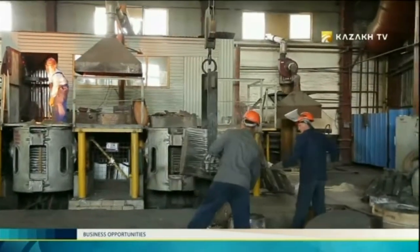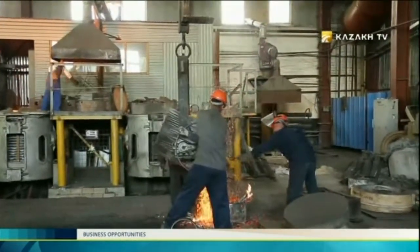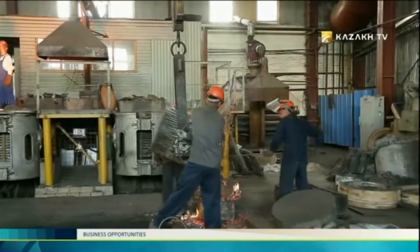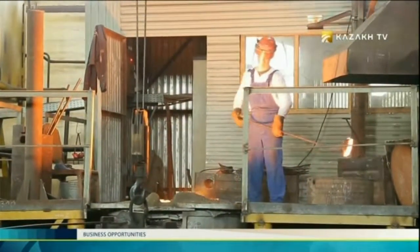The pouring pot is preheated with gas carbon so that it has a high temperature.